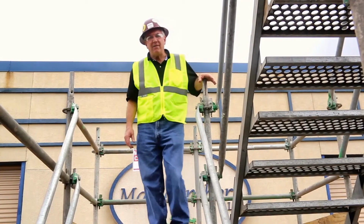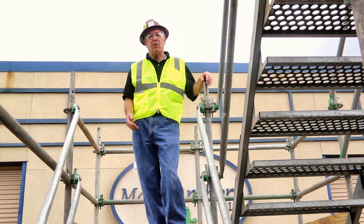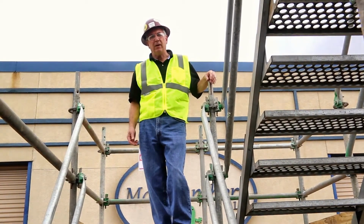So here we are on our scaffold, and we were talking about how do we protect our workers from falling to a level below.